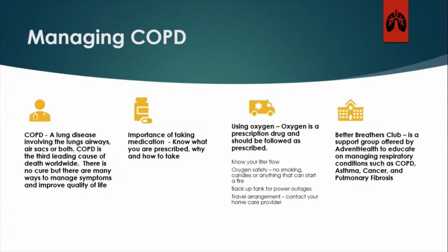So, managing COPD, we always want to make sure that we know what it is. COPD is a lung disease that involves the lung airways, air sacs, or both. Like I said, chronic bronchitis affects the airways with inflammation and mucus production, and emphysema usually affects the alveoli, right where gas exchange happens. COPD is the third leading cause of death worldwide.